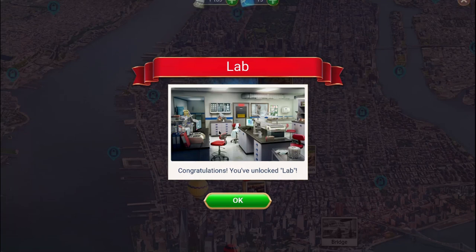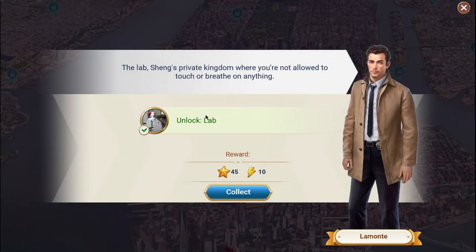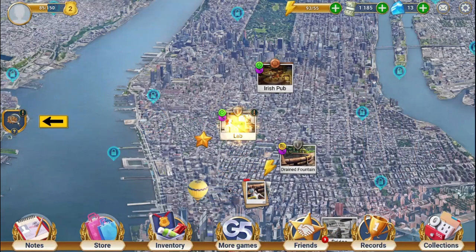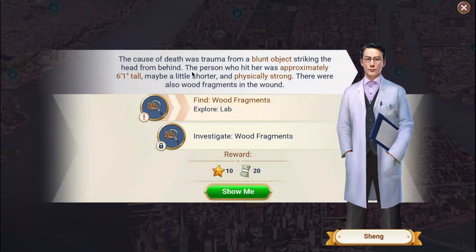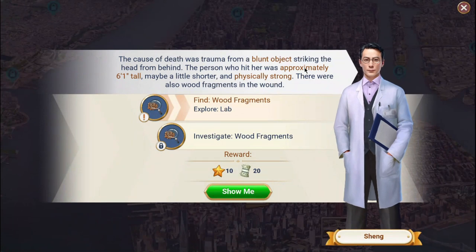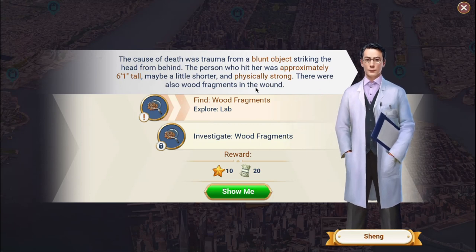Okay, congratulations, you unlocked the lab. Oh, awesome. The lab is a private kingdom, where you're not allowed to touch or breathe on anything. Fair enough. Especially if it's evidence. The cause of death was trauma from a blunt object striking the head from behind. The person who hit her was approximately 6'1" tall, maybe a little shorter, physically strong. There were also wood fragments in the wound.